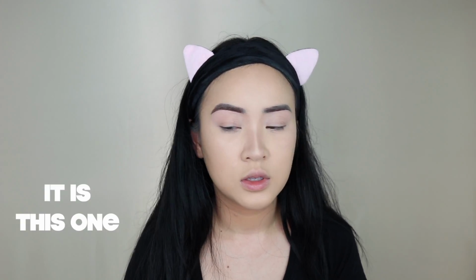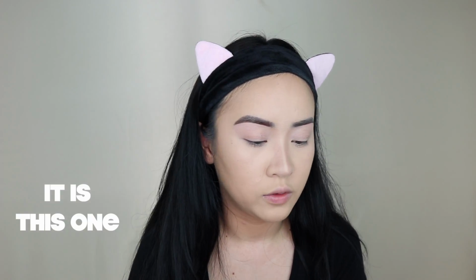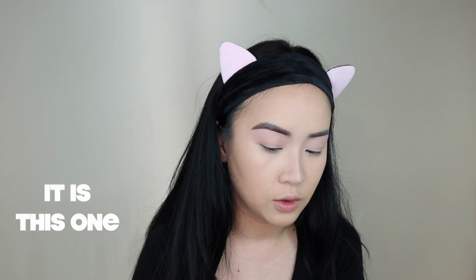So this is her JH05. I know that she created a brush meant for contouring. I don't know if it's this one, but whatever, it looks like it would be a good brush for that. Oh, it's dense. Oh my god, it really picks up color. Okay, okay.